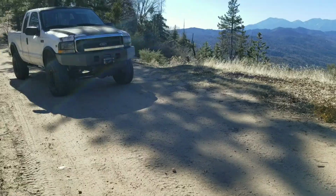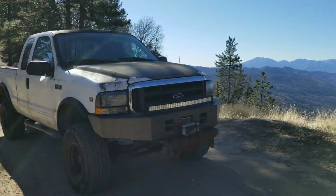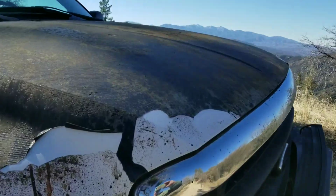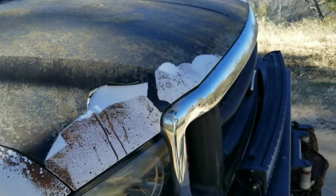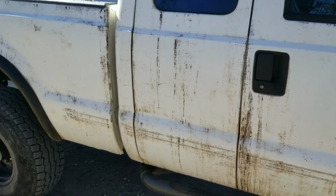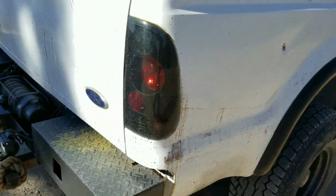One thing for sure about this Ford truck, it's big. I mean, look at this thing. I have to step up on a ladder in order to check the oil. That's a fake wrap on the hood to make it look like it's rusted and nasty. And the rest of this stuff, it's like floor wax. So I'll have to clean it all off one of these days.